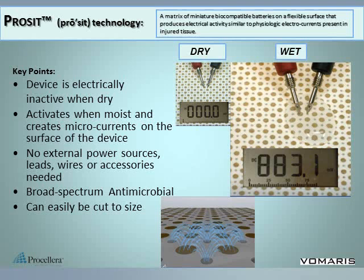The Procellera technology is based on a unique biophysical mechanism of action resulting from low levels of electric energy produced within the device. Scientific research suggests that this physiologic local microcurrent may be necessary for the initiation of wound healing and transport of cells to the healing wound edges.